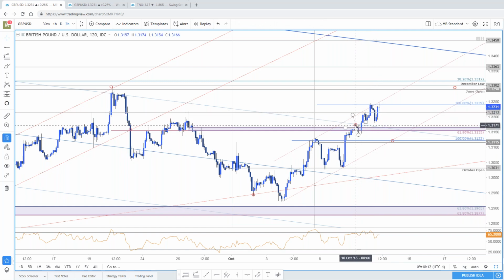Okay, add some color there. Further suggests, or further highlights, the risk for a near-term exhaustion. That'd be your first level of support. Bullish invalidation, topside break, you know the levels.